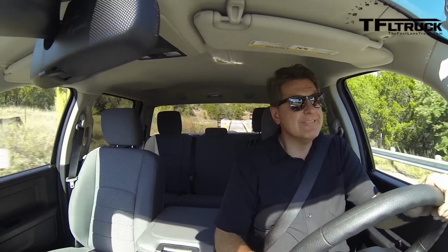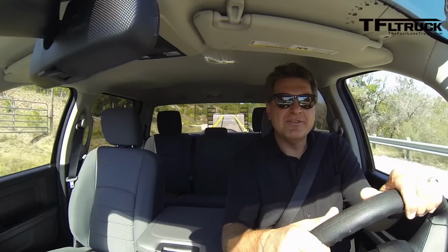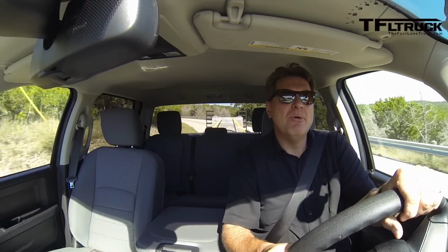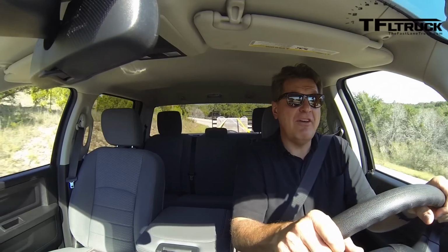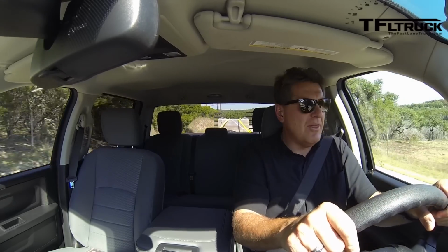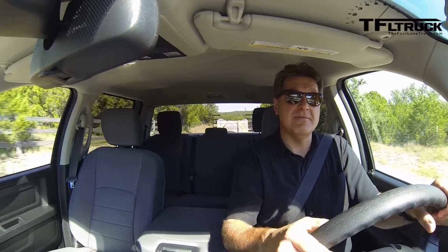So, take that as it is, because next is the Chevy Silverado, the brand new Corvette engined Silverado, which should be, on paper at least, the fastest from 0 to 60. The Ford is the one to beat. Let's go do that one and find out if we've got a new king of the towing hill.